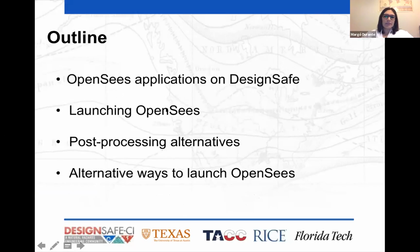First of all, let's start with the outline of my presentation. I will start with a description of the OpenSees applications available on DesignSafe. Then we'll go through how to launch those applications. We'll show you some alternatives for post-processing data after your analysis has completed, and then some alternative ways to launch OpenSees. So let's start with the applications available on DesignSafe.